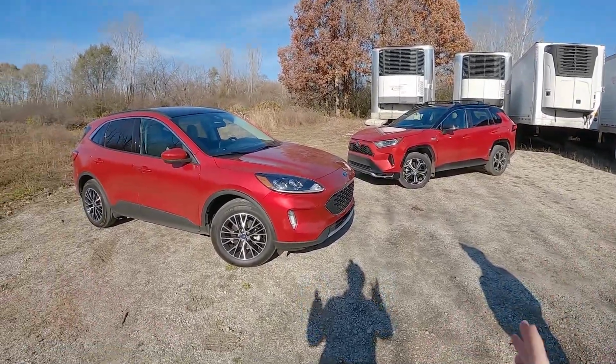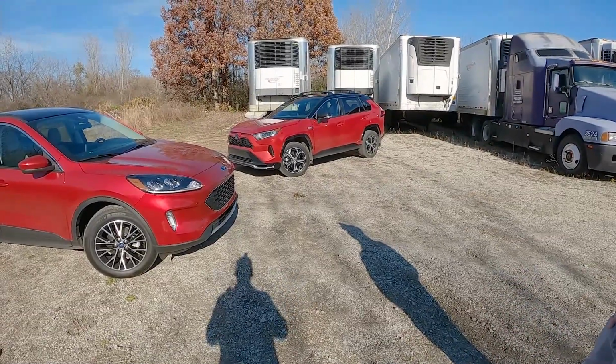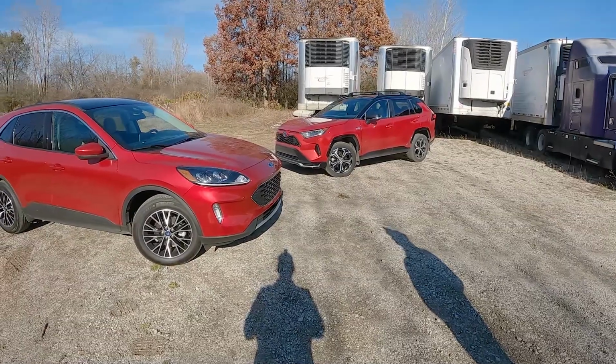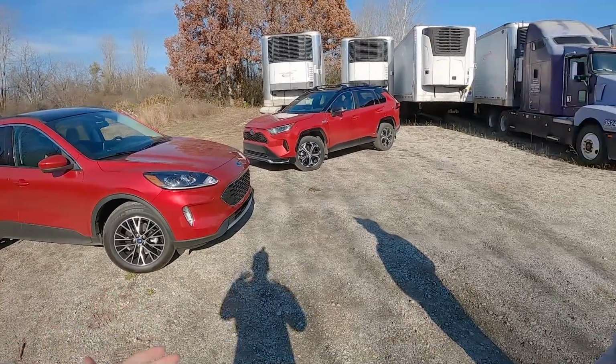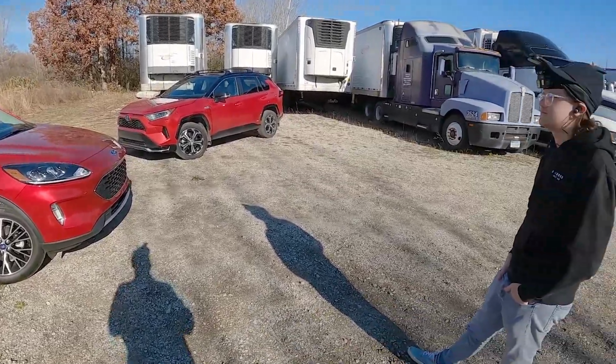But they're both fairly similar. They're both compact crossovers. They're both going to provide you a decent amount of room in the rear, decent amount of room for your junk in the trunk. So we're a little bit more concerned with what they're like to drive and what you might expect from the ownership experience. So without much more ado, let's get behind the wheel.